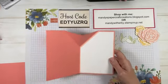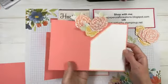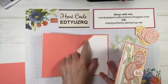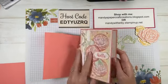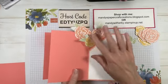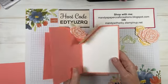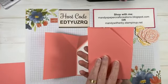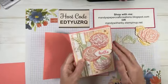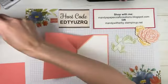All right, so let me show you how to do these pop-ups in here. Now, because you've got the folds in the pop-up, you have to be careful of your positioning of your items that you put inside, because you need that to still fold open, but also to fold flat. And you don't want any of those images catching or showing out of the front. So I'll show you how to do that.